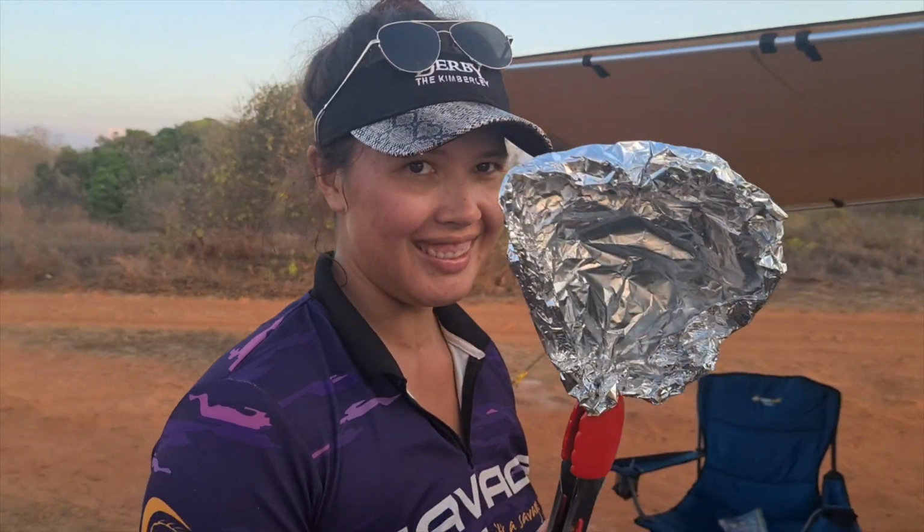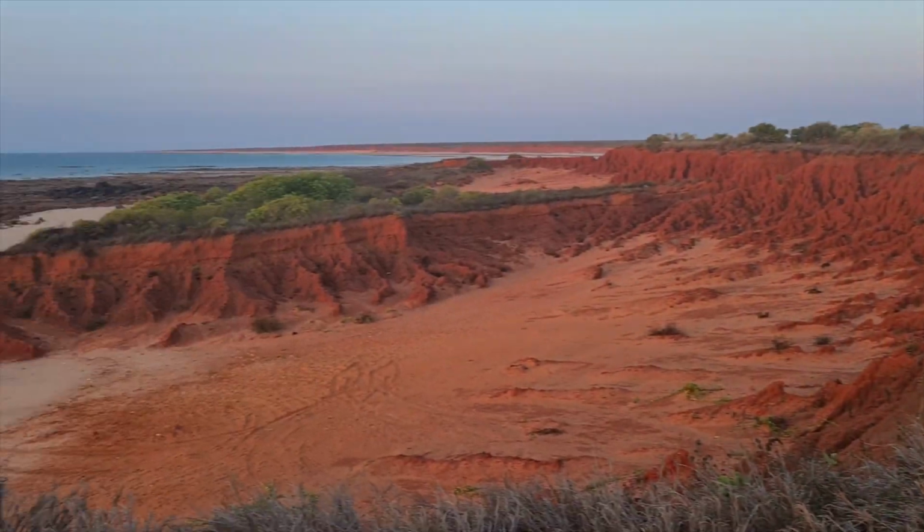Tiana's trying to look busy as she cooks the chicken here. Driving on the beach when the tide's coming in. At night time. At night.